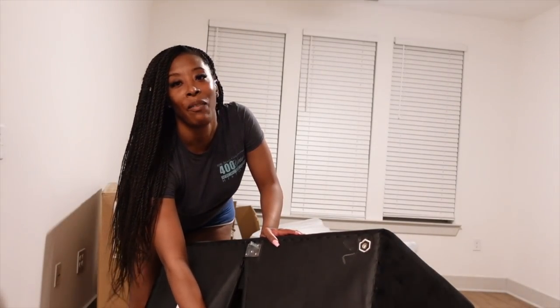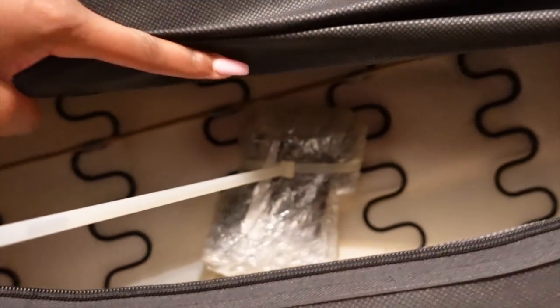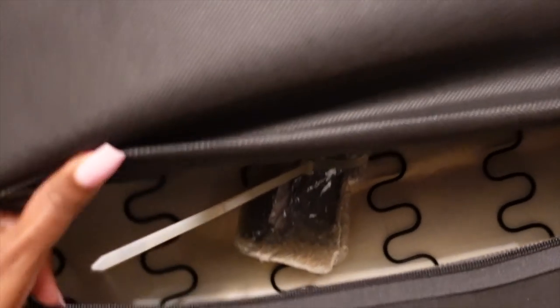Oh, I found them. Y'all look, this is where the legs were. You gotta hit it. In a zip tie. So I spoke too soon. My bad, Amazon. But even still, I don't see how this is still low to the floor. So I'm gonna put the legs on, and we're gonna see how high this sits.